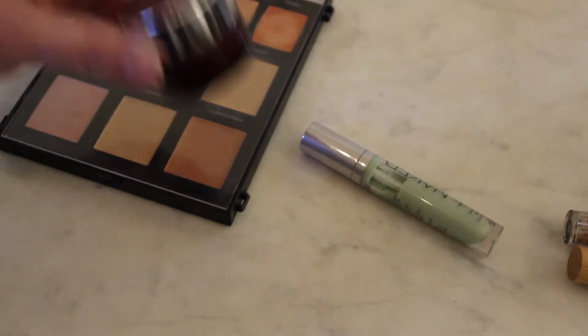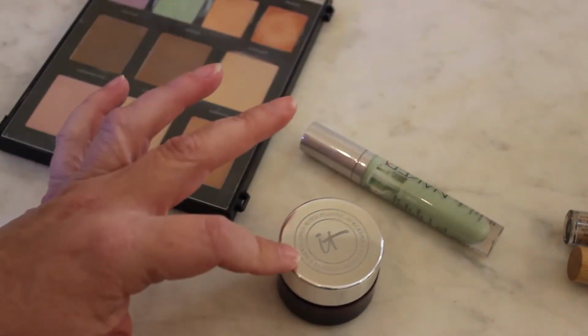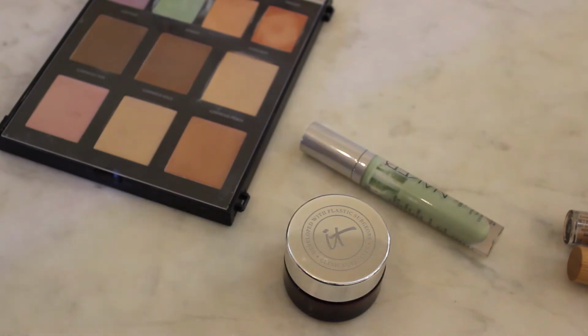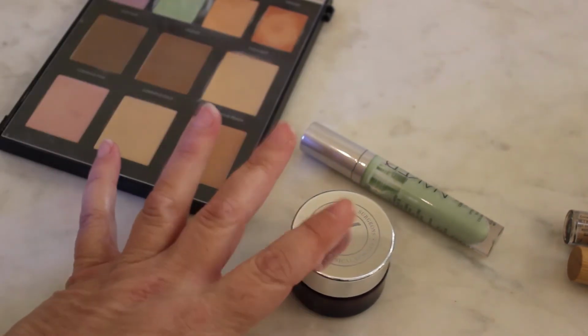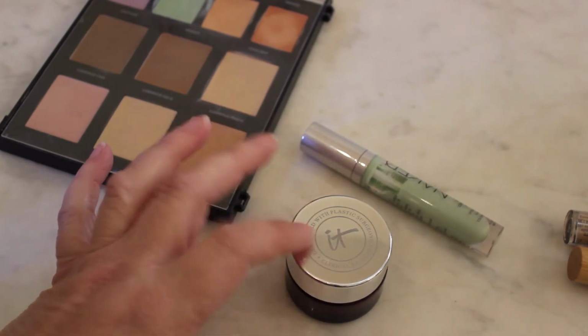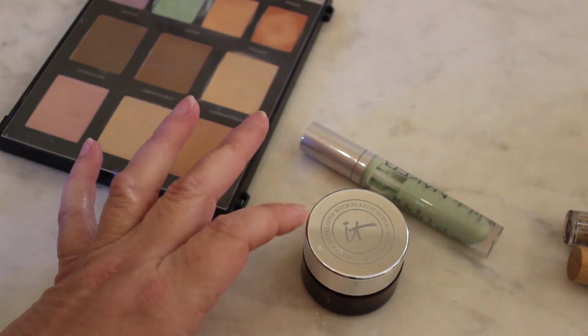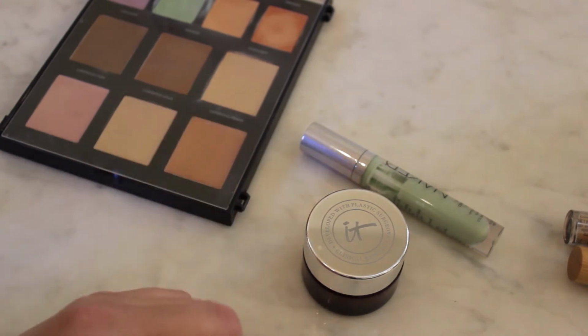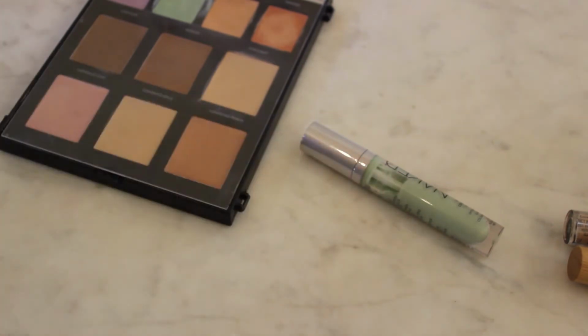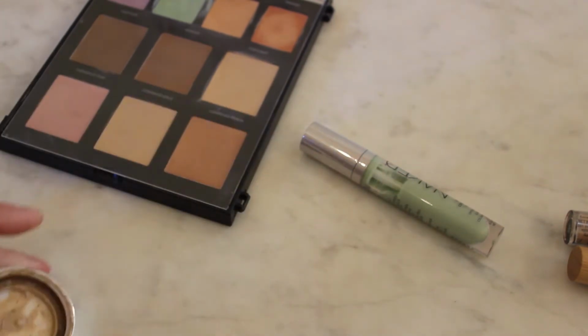Next, I have this IT Cosmetics Bye Bye Redness. I get quite a bit of redness on my cheeks and on my nose, and so this again was a product that had a ton of rave reviews, and so I really wanted to try it out. I think it's okay. It was not the miracle product that I was hoping for, which is unfortunate, but I do quite like it.